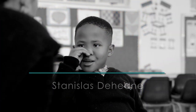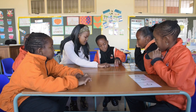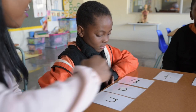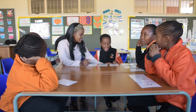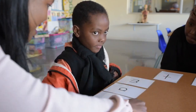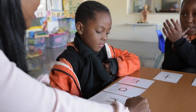According to French cognitive neuroscientist Stanislas Dehaene, learning to read entails neural recycling. This means that our brains begin to perform functions that are not innate. There is one part of the brain which experts call the visual word form area. Dehaene refers to this area as the letterbox. This small region of the visual cortex recognizes shapes such as letters. Then there are also other areas of the brain that store sounds. When children learn to read, they associate sounds and forms, in other words, letters.